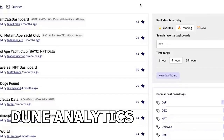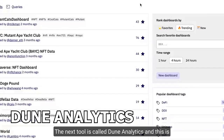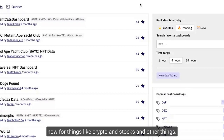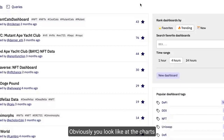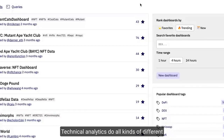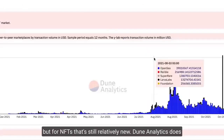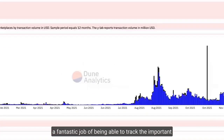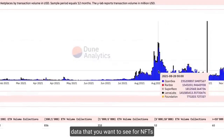Number 3, Dune Analytics. The next tool is called Dune Analytics, and this is a tool that is used for analytic tracking of NFTs. Now, for things like crypto and stocks, obviously you look at the charts to see highs, lows, support areas, technical analysis, and do all kinds of different stuff on the chart to determine the price action of a particular crypto. But for NFTs, which are still relatively new, Dune Analytics does a fantastic job of tracking the important data that you want to see for NFTs.